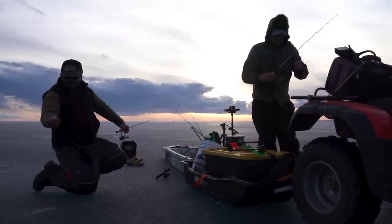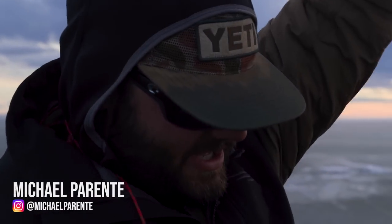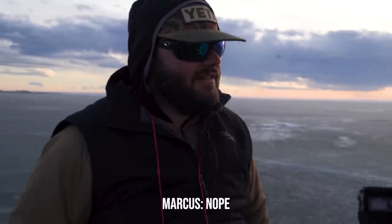About to hopefully break in this new rod here. Normally you don't ice fish with like 30 pound braid and a big old long heavy action rod like this. We're out here for some lake trout, something that I've never done. I don't think Marcus has ever done it either. Nope. Jonathan's behind the camera.